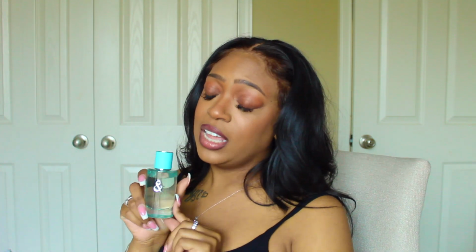Like, so yeah, you want to smell bougie and sexy, and you want to wear it to work, or you want to wear it to after 5, a cocktail party, like dinner. You can also wear this like to brunch, lunch. It's a very spring type scent. It smells so good.